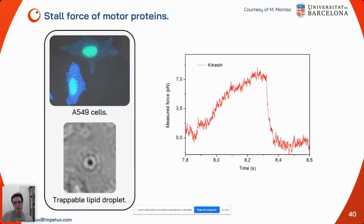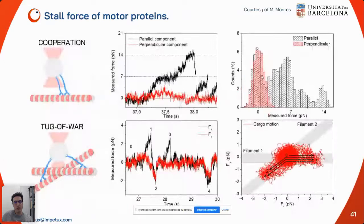Okay, so this is the typical force. When the trapping force reaches a plateau around 7 piconewtons, the kinesin motor detaches from the microtubule and it goes down to zero. Okay, this is what you would obtain in vitro conditions. And we managed to do these measurements inside the living cell. But you can do more than this.